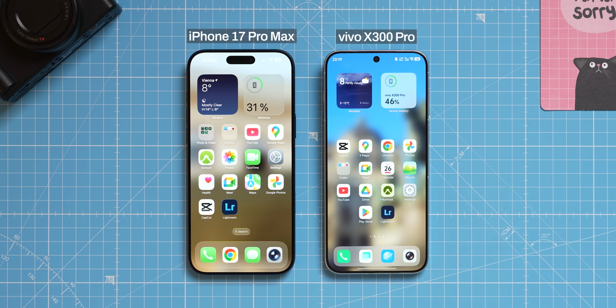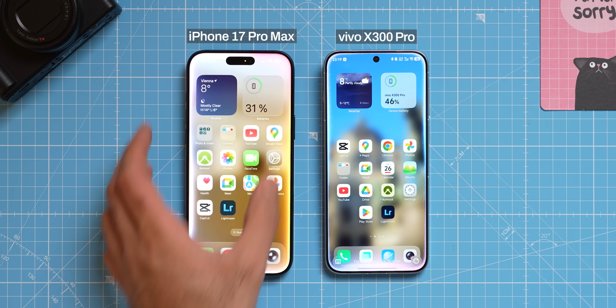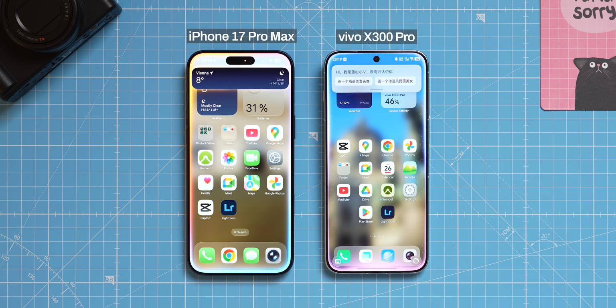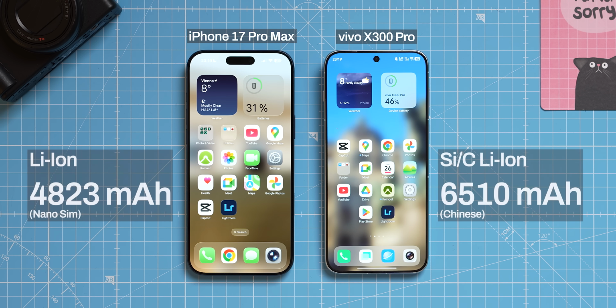Also, if you do consider buying the Chinese variant of the Vivo, just know that it may not run Android Auto for your car, and you'll also see some random Chinese characters here and there, which you can of course change and delete, but you'll never fully get rid of them. On the other hand, on the Chinese variant of the Vivo, you get a 6500 mAh battery, while on the global one, it is only 5500 mAh, which makes a huge difference.